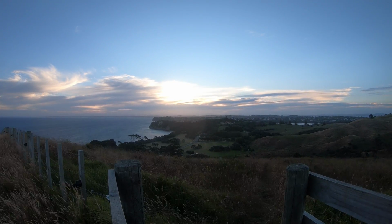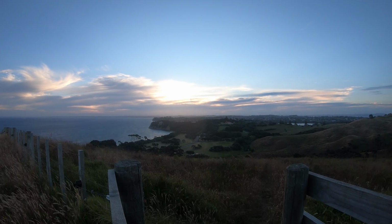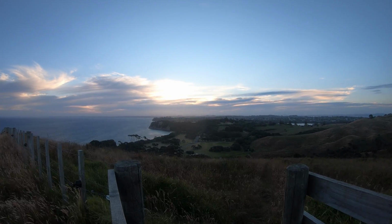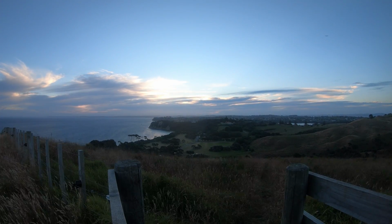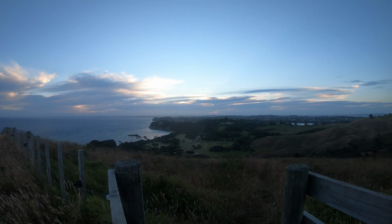The beauty of this place is the park actually closes at 9 PM, so the public bugger off and you've got the campground to yourself, and similarly in the morning when you wake up you have the entire beach to yourself.